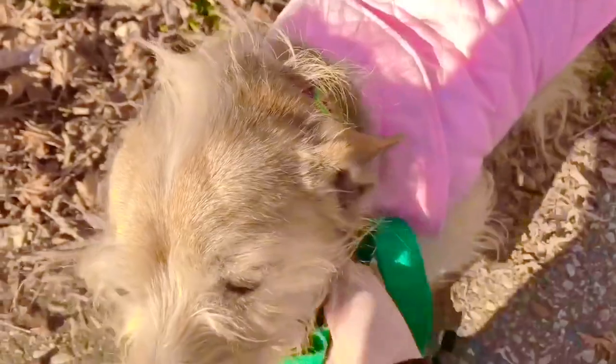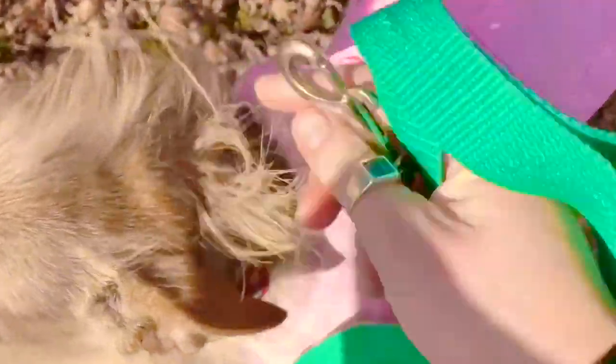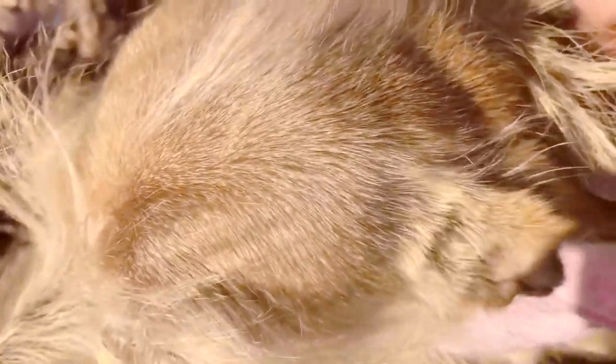car. Today we're using our green leash, and we need to hook it on to Puppy's collar. And we have to be careful not to pinch him with the clip. Let's find the little metal loop. There it is. Oops. It's hard with one hand. There we go.